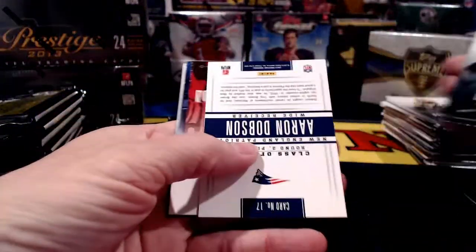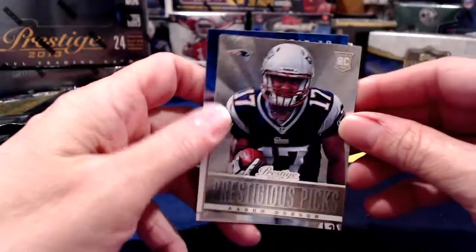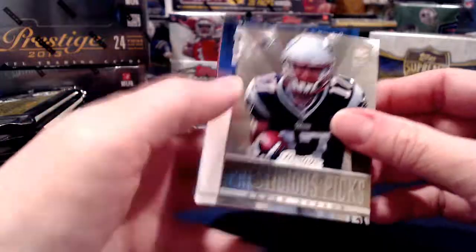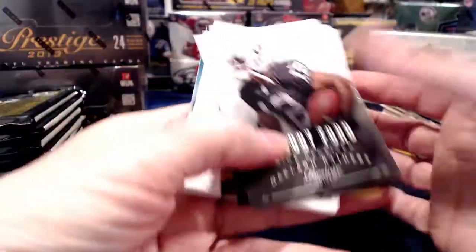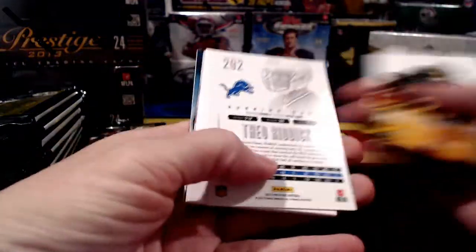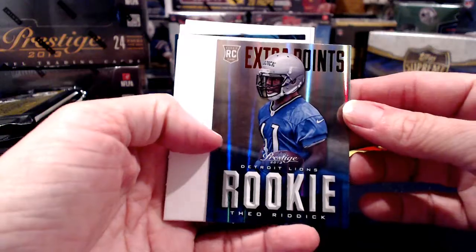And I did bite the bullet and go ahead and order some Elite Football, too, for 2017. I was kind of back and forth about it. Another Prestigious Picks, Aaron Dobson, about whether or not I wanted to order 17 Elite. But at the end of the day, I did order it. Or pre-order it, rather. I think it'll be worth it. Extra points, Theo Riddick.